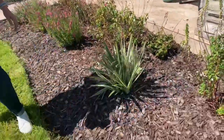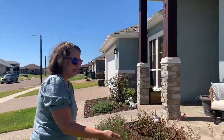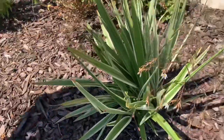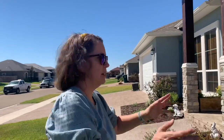So remember when I told you I was going to talk about the Aztec grass that's over there? This is what I did when I designed this. I have a variegated Flax Lily, and I put something that looks very similar to it on the other side with the Aztec grass. So the Aztec grass looks exactly like that, just smaller. So instead of putting the exact same plant, I just put something that looked like it.